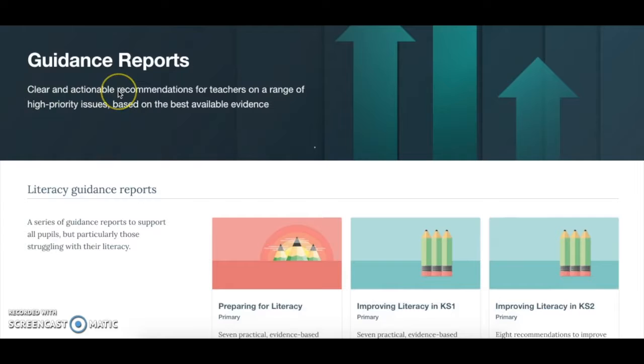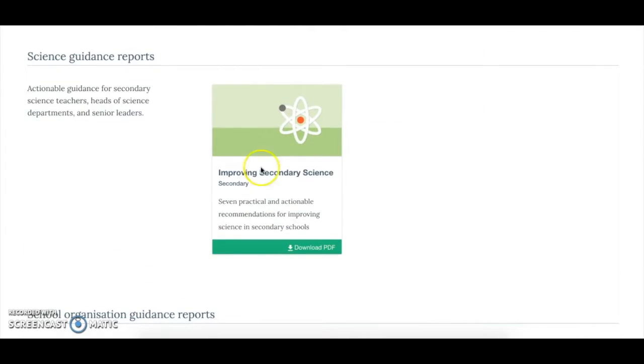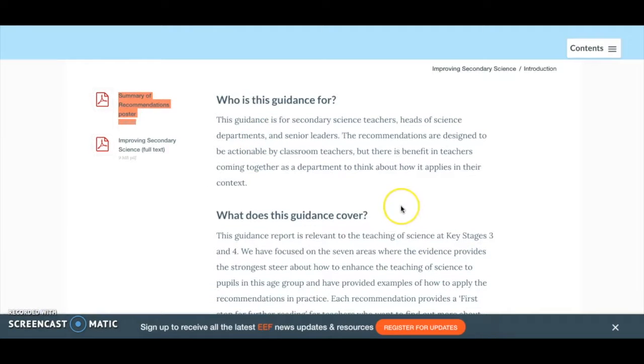So clear and actionable recommendations for teachers on a range of high priority issues based on the best available evidence. If we go down, one of them that's been out quite recently is the Improving Secondary Science guidance report. Now, the guidance is for secondary teachers, obviously, and what they've done is they've tried to distill down all this work that they've been doing into key things that you can take straight away from the report into your classrooms or into your departments.